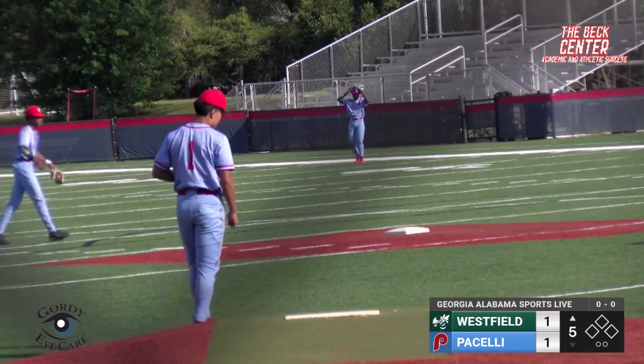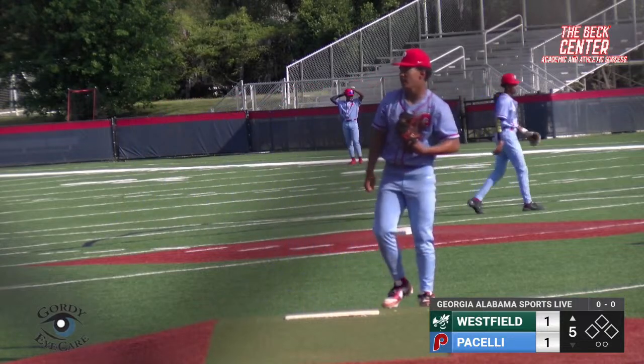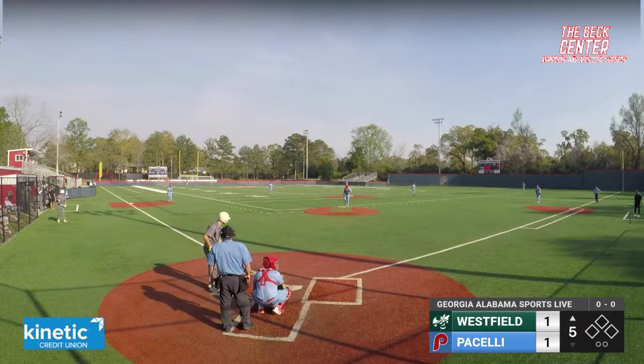All right, back out here at Dynamo Field for the top of the fifth inning. Pacelli and Westfield knotted up one apiece. Been a change in the lineup. Aiden Bowman is going to third base for Connor Zitrauer.